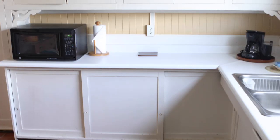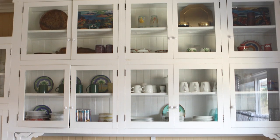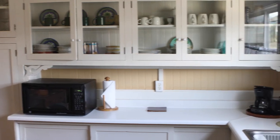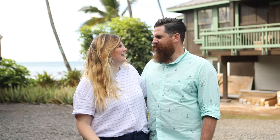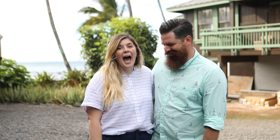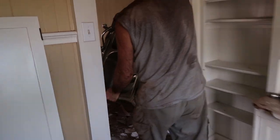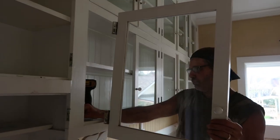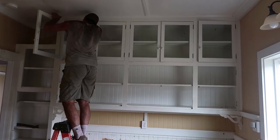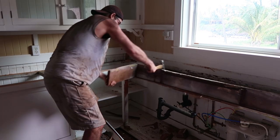We have these beautiful original cabinets and we're going to demo them very, very carefully. Well, demo stands for demolition. So we're going to remo, remove, we're going to remo them very carefully. Remo day. Hashtag remo day. These are going to live in another beautiful 1920s beach cottage, but we're making way for the window and that's okay with me.